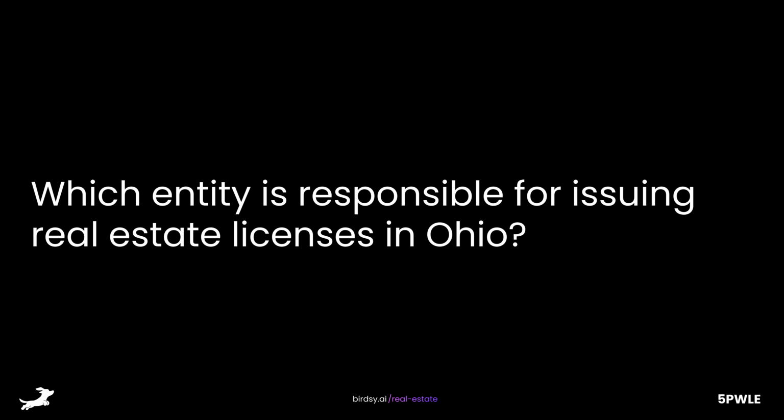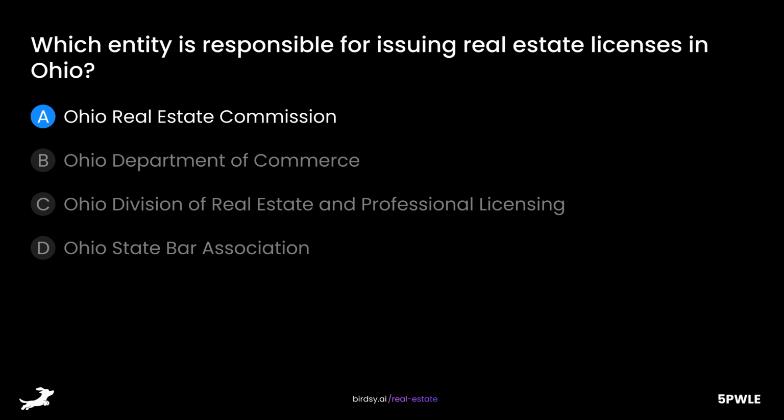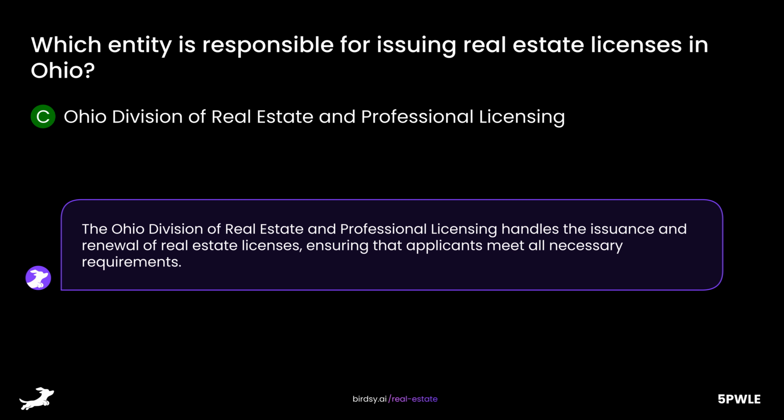Which entity is responsible for issuing real estate licenses in Ohio? Is it A, Ohio Real Estate Commission, B, Ohio Department of Commerce, C, Ohio Division of Real Estate and Professional Licensing, or D, Ohio State Bar Association? The answer is C, Ohio Division of Real Estate and Professional Licensing. The Division handles the issuance and renewal of real estate licenses, ensuring that applicants meet all necessary requirements.